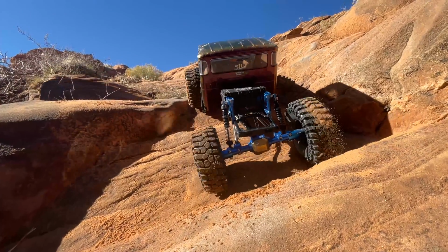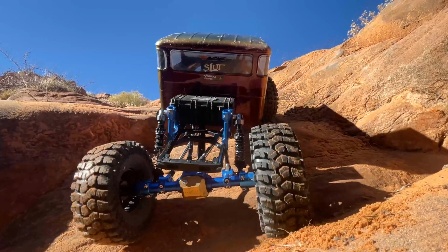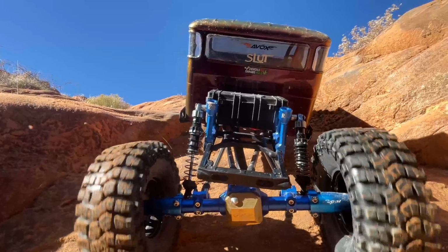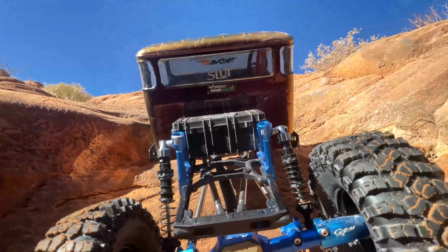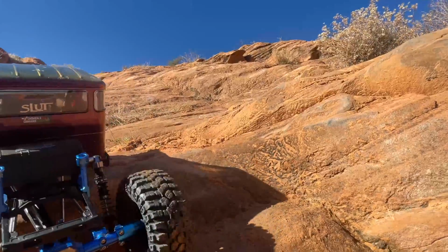Love the views in Sand Hollow, just looking up through these crack systems, just the beautiful red rock formations formed by God knows how long of just wind and water and crazy erosion taking place to give us some really nifty looking stuff. If you haven't been to Sand Hollow, or if you haven't spent a lot of time in southern Utah in general, I highly recommend it.